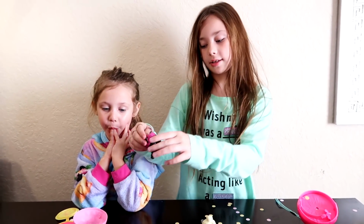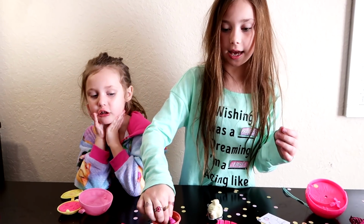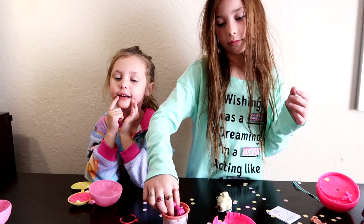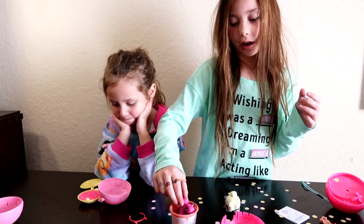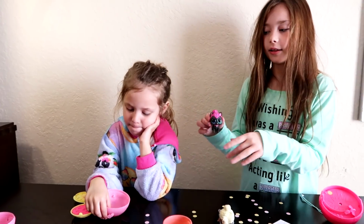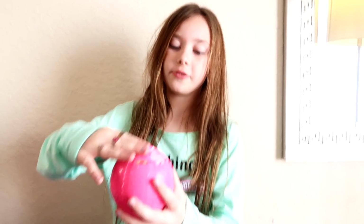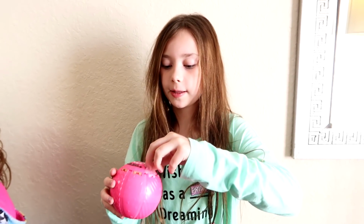Okay, so you take your little cat, you put it underwater, you squeeze its head. Or your dog. Or your dog, yeah. Or your bunny. Or your air animal. And you fill it up, and then you take it out of the water, and then you'll do this. Okay, so you spin this around and around, and then there's going to be little surprises.